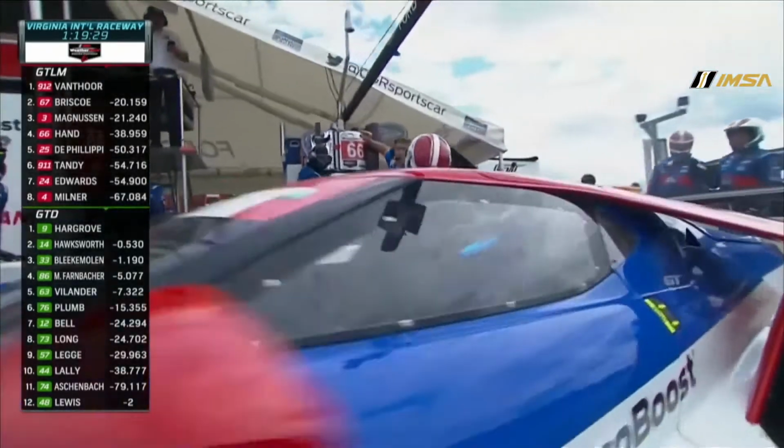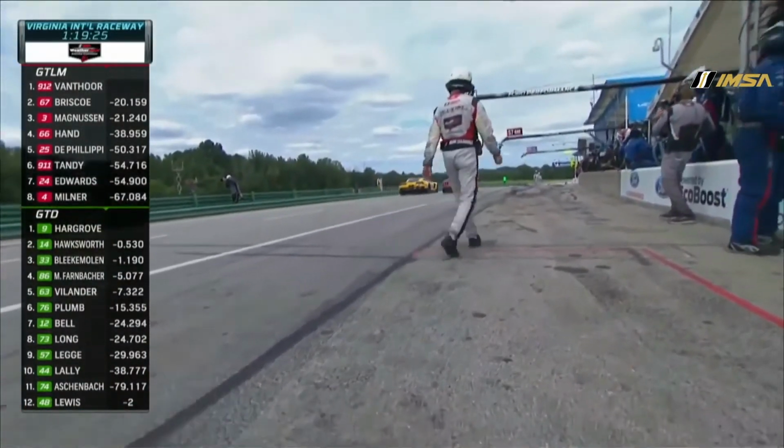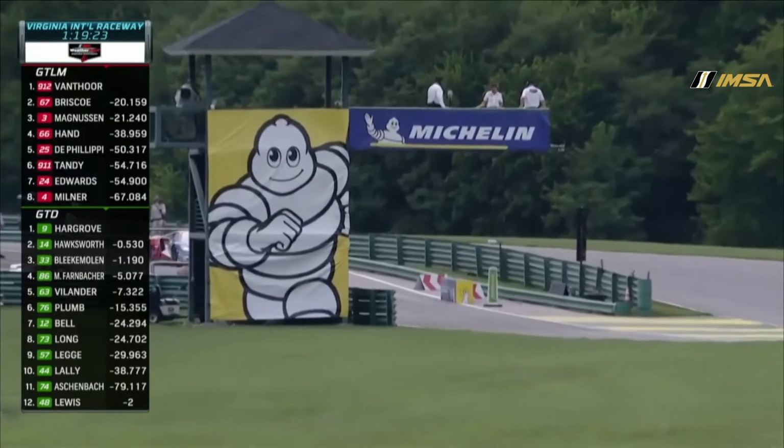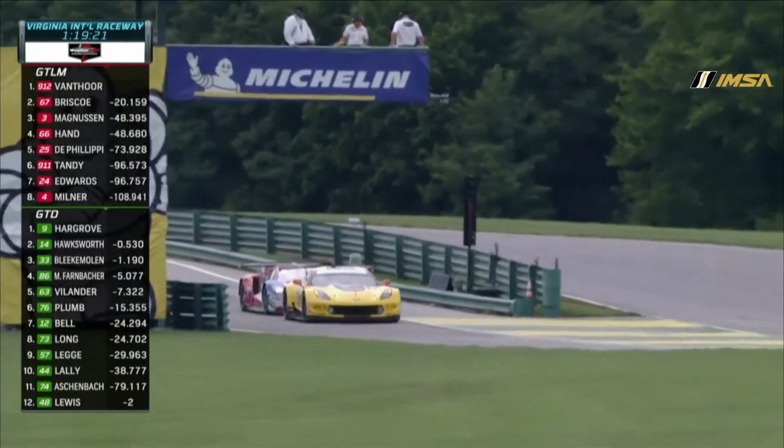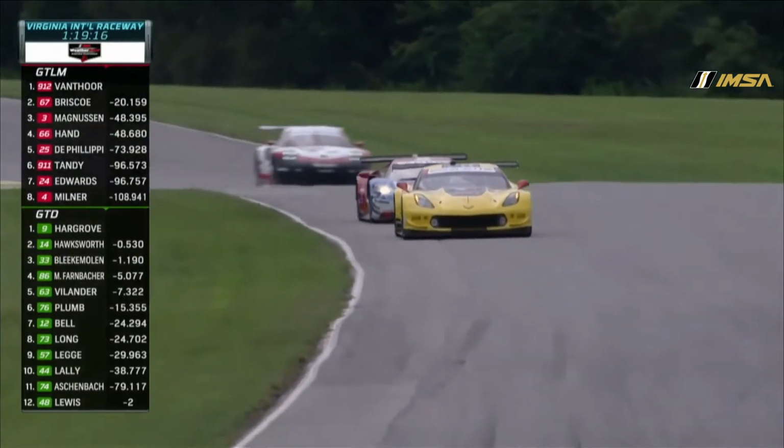He's looking to the right-hand side. He's in a battle here with the number 66 Ford GT. Looks like Hand has gotten out. Dirk Mueller in. Both cars down and away. Who's going to win the race off pit road at the line? It's going to be the Corvette. Antonio Garcia getting out ahead of Dirk Mueller in the Ford GT.